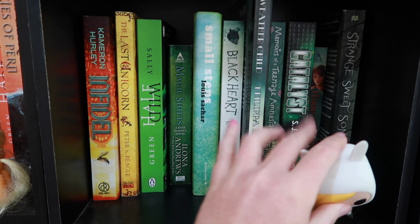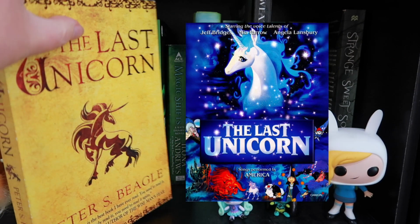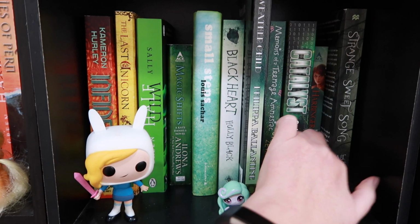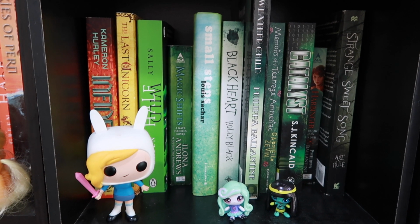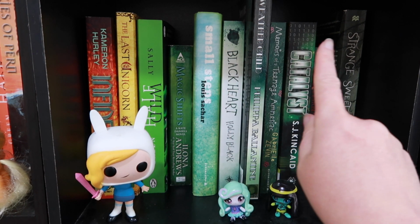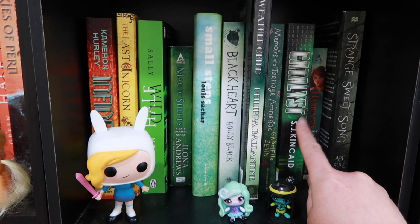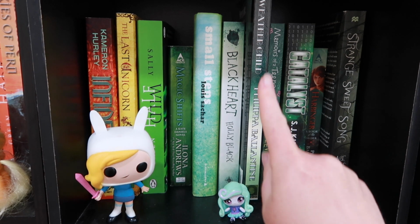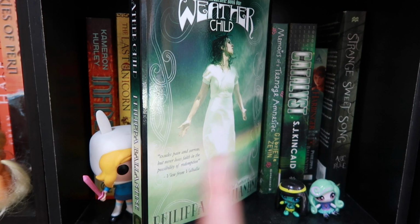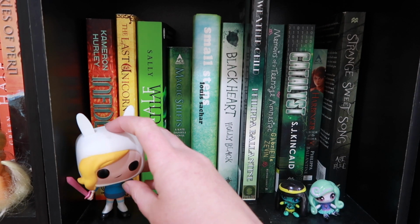I also really like The Last Unicorn by Peter S. Beagle. This is the book that the movie is based on, and the book really captures the same feeling, so I recommend that. A couple of books here by Philippa Ballantyne that I really love. In terms of ones that I am excited to read on this one, I haven't read Small Steps, Memoirs of a Teenage Amnesiac, or Catalyst. This is that same series I was talking about before, so I guess that's the one that I'm the most excited to read. I do really want to reread Weather Child by Philippa Ballantyne at some point, because it is set in New Zealand, and I read it before and I really loved it, but I kind of forgot it.